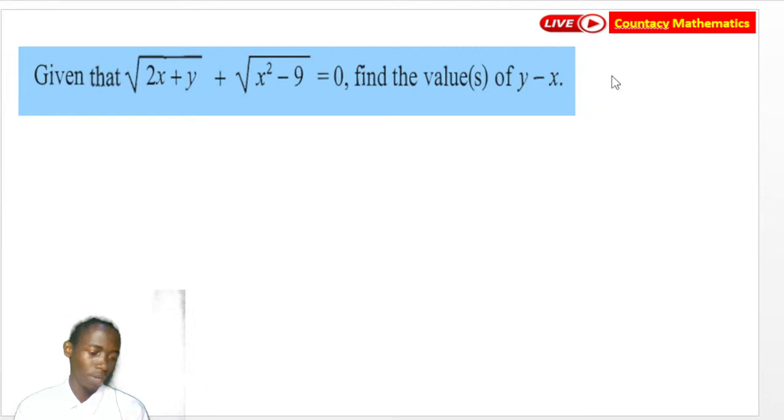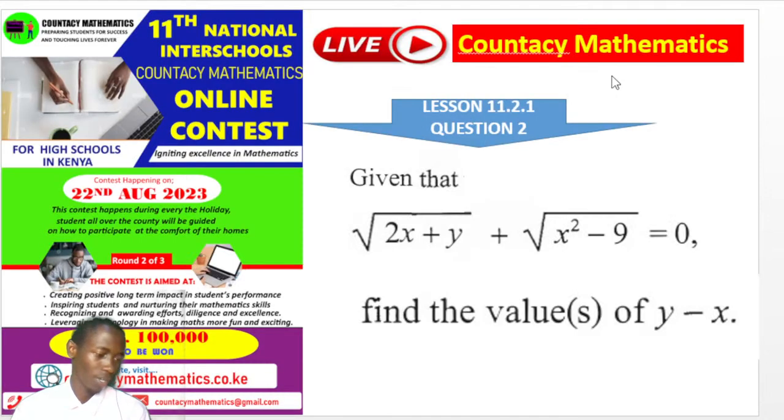If you had chatted your answer, kindly chat it back, because now I'm starting to see your responses. You can retype your solution in the live chat option so that we are able to move together as a team. I can see Abigail, you have retyped 19. Brian Ongusi, 19. Savage Yuba, 19. Luke, 19. Humphrey Kamau, 19. Sabrine Moore, y is equal to 9.